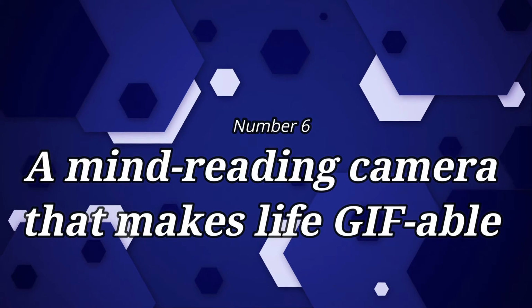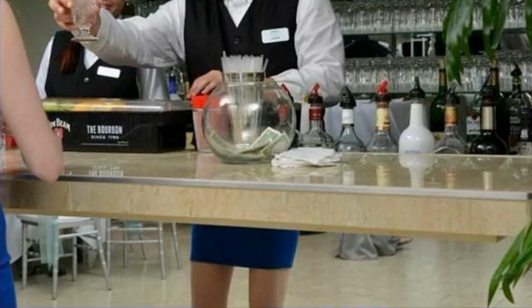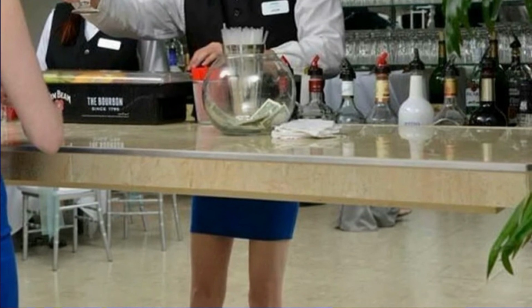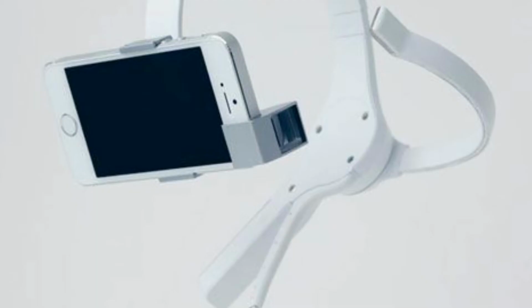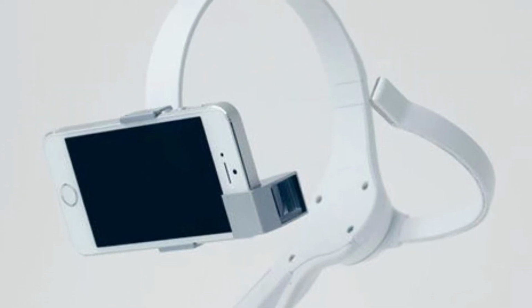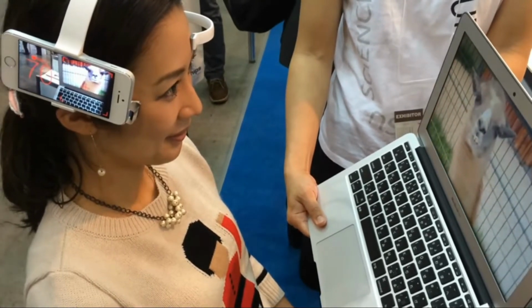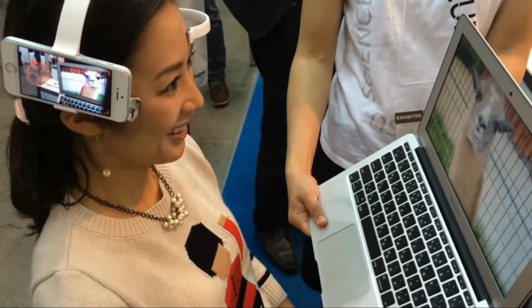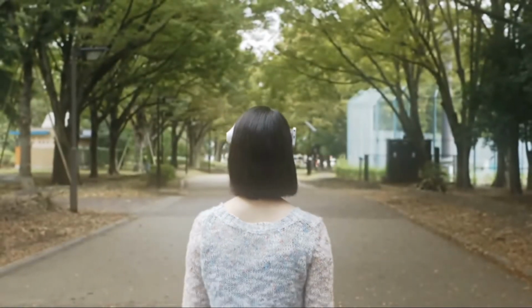Number 6. A mind-reading camera that makes life gifable. How many times has a moment so absolutely hilarious or unbelievably adorable unfolded before your eyes, making you wish you'd been holding a video camera? Japanese tech company NeuroWear's high-tech headgear, Neurocam, aims to solve that problem for you. The device straps a camera and an electroencephalograph reader to the wearer's cranium. During moments of high-frequency electronic signals detected through the skull, a general indication of excitement, the camera switches on to record short 5-second GIFs onto an iPhone that is somewhat awkwardly attached to the device.